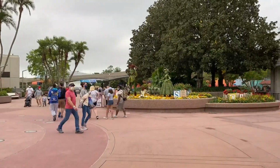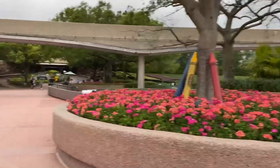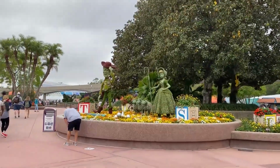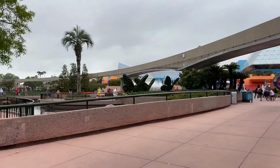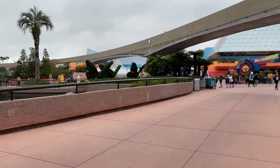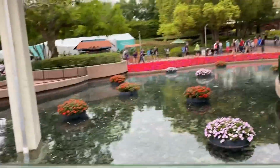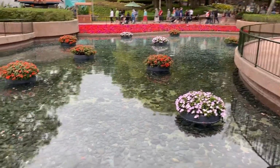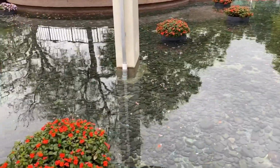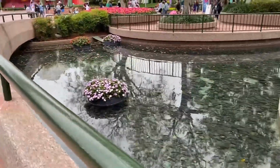And we all moved over here because the playground is no longer available. Great! The butterflies are still over there, and these things got refilled with water, and there are flowers in them now. This was supposed to be filled for the Moana attraction, but these are flower planters now.